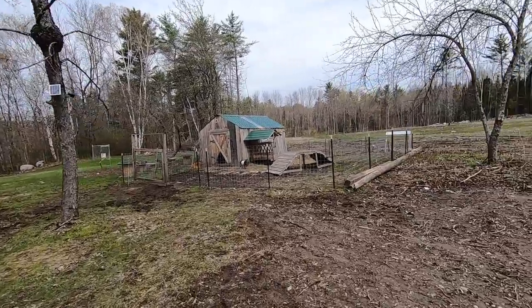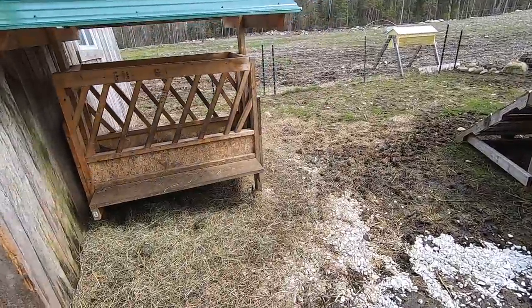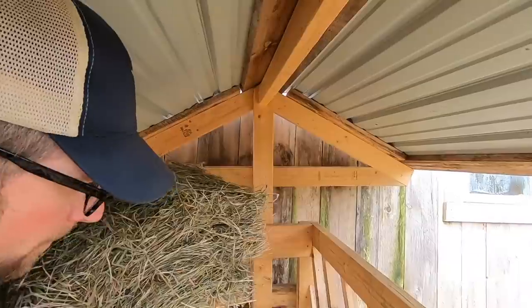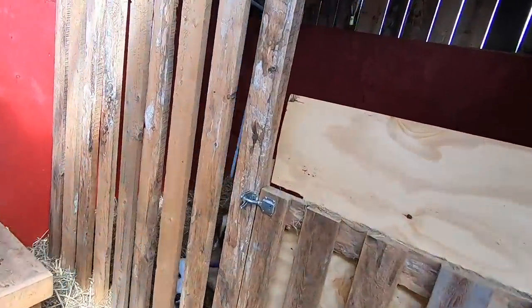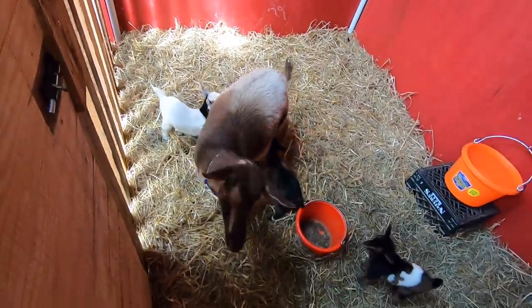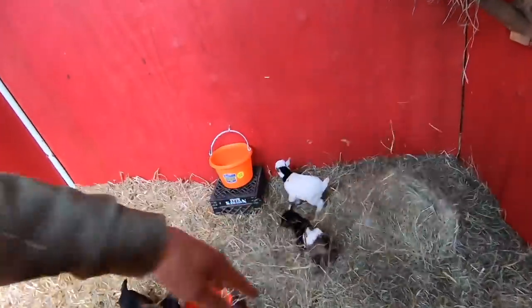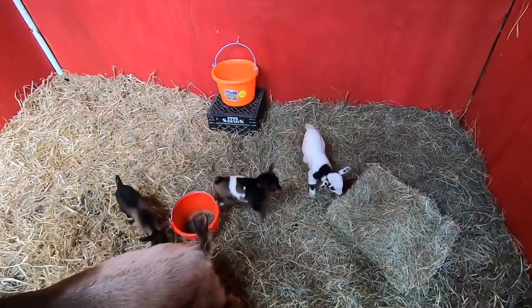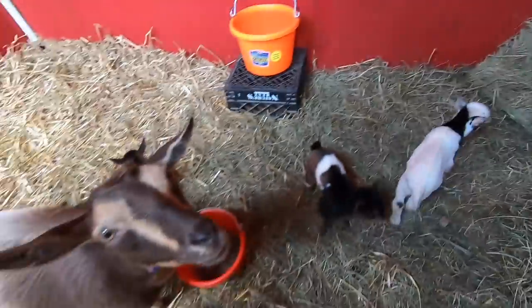Oh, hope-a-dope. You want some more hay? Huh, you want more hay? Brought out a flake for you and a flake for Willow. Hey, Miss Willow. Don't worry, you get your own hay. Look at you and your babies, so cute. Oh, you get a little spunky. That's Mama's hay. Don't jump on it. There you go, Willow. There you go.